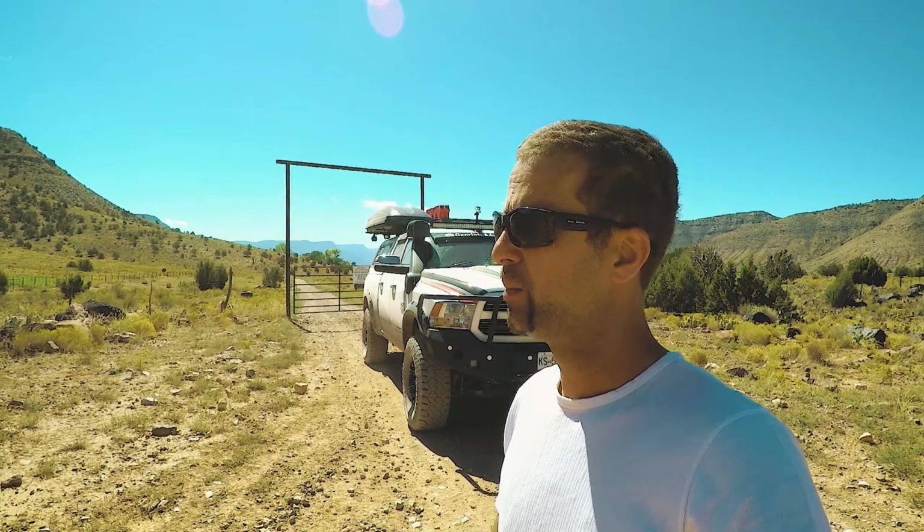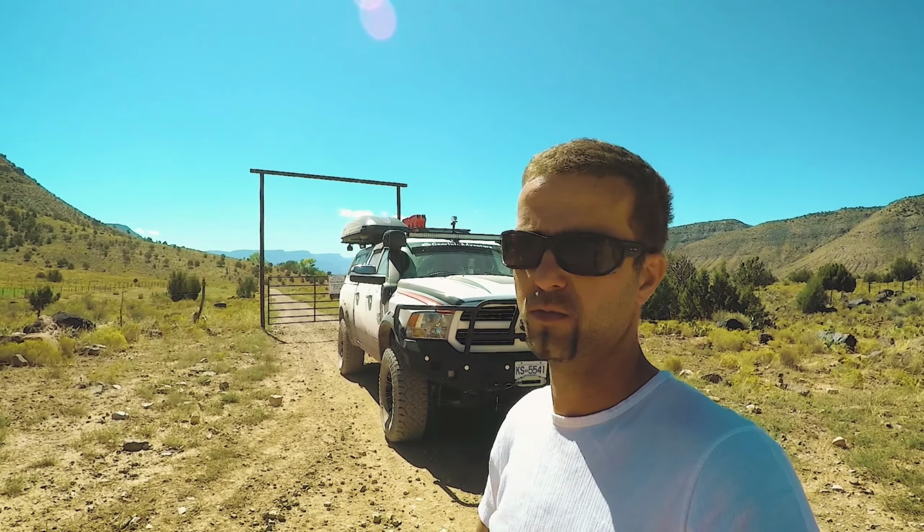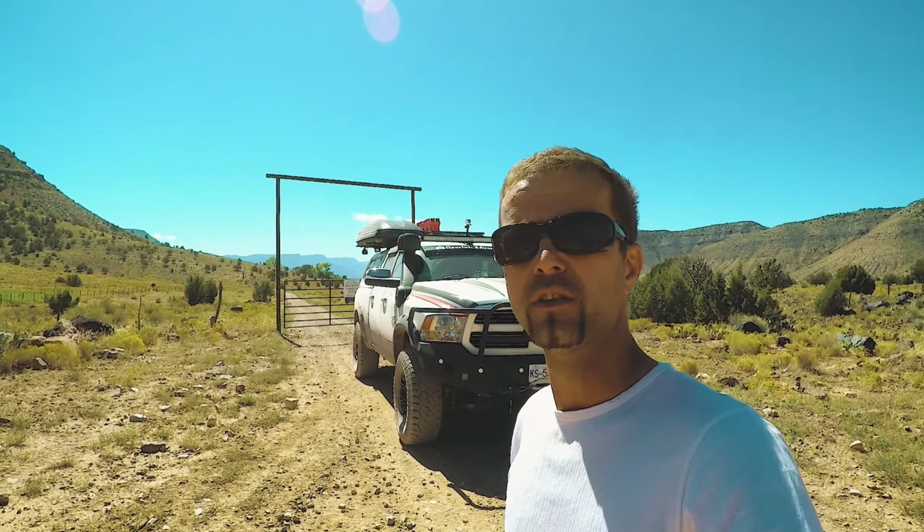This wasn't cheap. I think she said $6 per gallon. Basically, an almost full tank cost me $78, which compared to prices around here in Arizona is double the price, if not more.